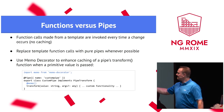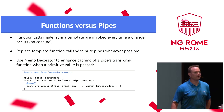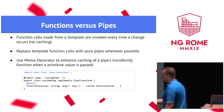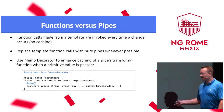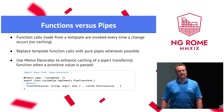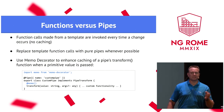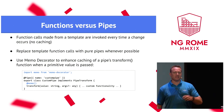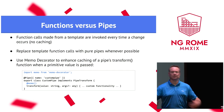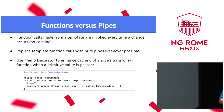Now that might look like this. This one is using something called memo decorator, and there are a few of these out there. This is just one I picked real quick for this demo. But you'll notice on my pipe here, everything's pretty much the same if you've ever written a custom pipe, but notice I have this memo decorator on it. Now there are pros and cons to this. If you're passing in simple types, this works great. If you're passing in complex types into your pipe, such as a customer object or an order object, then you want to be a little more careful there. Okay, but let me show you an example of what I mean.